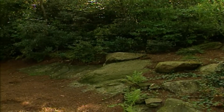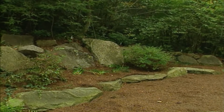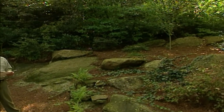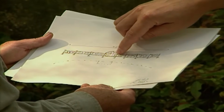John, what I want to create here is really a focal point to help break up this long stretch of trellis. Kind of a viewing area. Exactly. So the trellis would come up about, say, 5 to 6 feet on each side, and then the bower would create an arch, as I've shown here on this drawing. Right, help break up that long length.